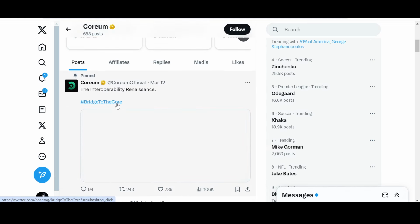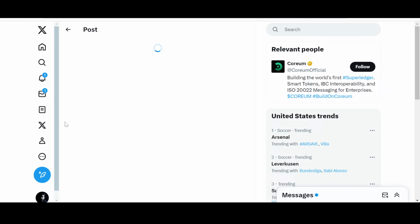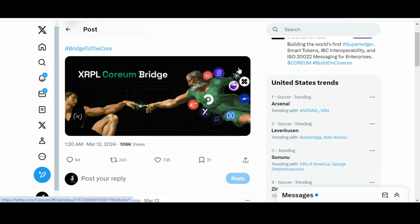So this is the title. This is the statement from which the title came. The interoperability renaissance, bridge to the core. What are people talking about it? Let us look at this. XRPL COREUM bridge. Check this out, guys. This is the COREUM bridge.